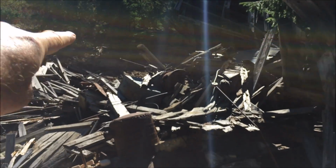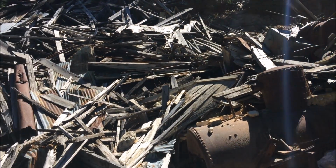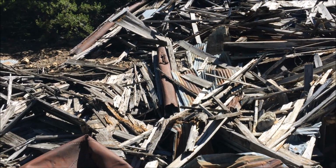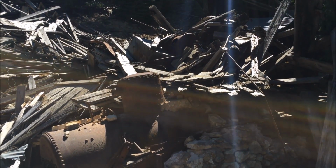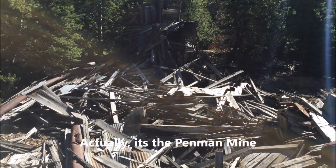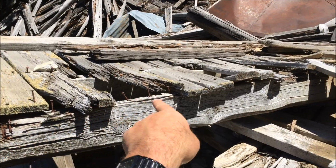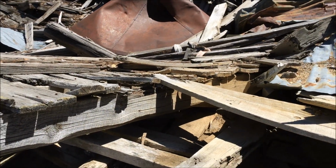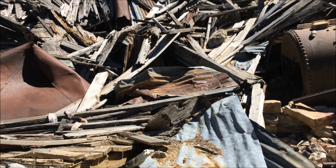Up top, a bunch of houses or cabins up there where they must have stayed. There's a few more down here on the road I'll show you too, but it was a whole community up here, it looks like. I think it was the old Penman Mine. I'm not sure, but I'll check out and see, and then I'll type it in here. But you can see the walkways, the gangplanks, everything across through here. It's just all falling down. Pretty interesting though, old mining history.